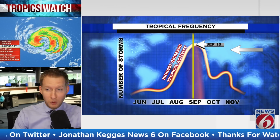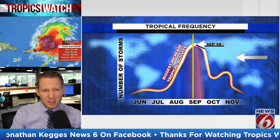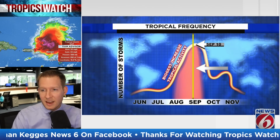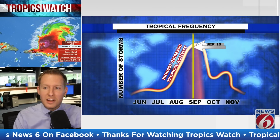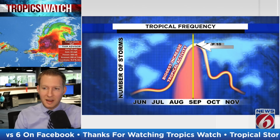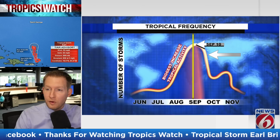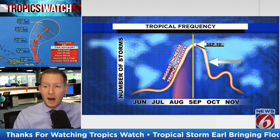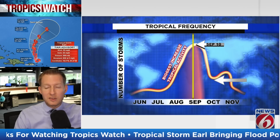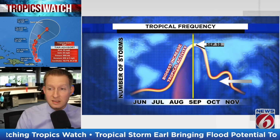Or if we do get more storms like what we have, they just kind of bring low impacts and stay out in the middle of the ocean. The peak, climatologically anyway, is September 10th. That yellow line here represents where we are. So we are nearing the top, the crest there of hurricane season. Just about less than a week away now from the peak of hurricane season before we start to see climatologically a decline as we get into October. October, though, is still considered to be peak season.